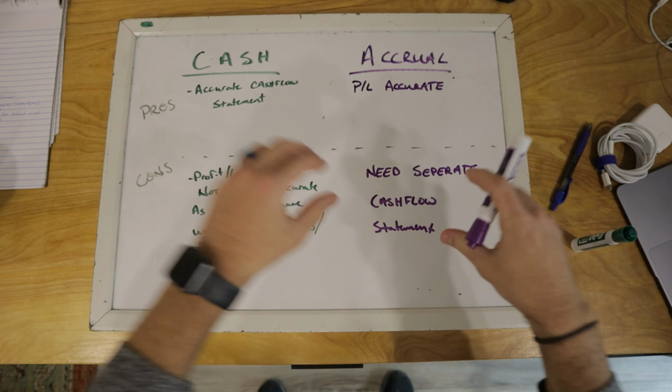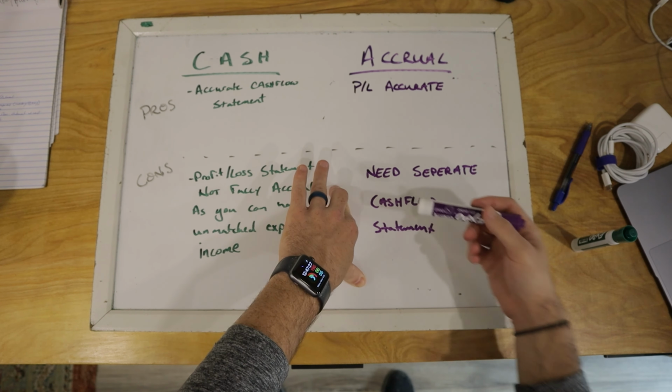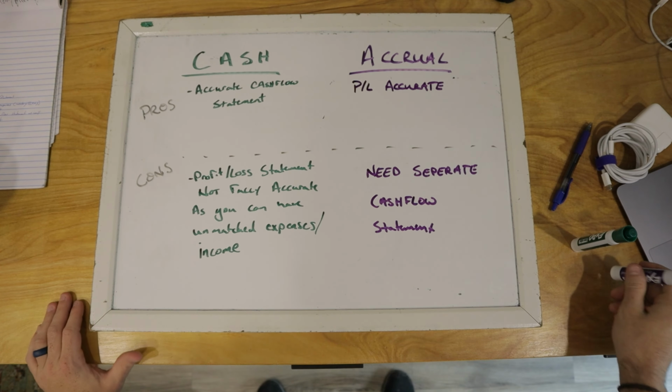Cash is king, and not knowing how much cash you have can be really hard, and then having to do a whole separate statement for that when you could have just done cash-based accounting at the beginning. If you don't have a lot of invoices to worry about, it might save you a lot of trouble.